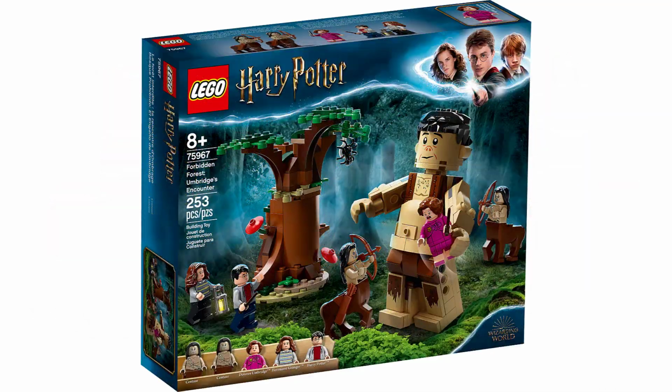Next up, we have 75967. This is the Forbidden Forest Umbridge's Encounter. This includes 195 pieces, 5 minifigures, and a brick-built figure of Grawp, who is Hagrid's giant brother. The set costs about $30.